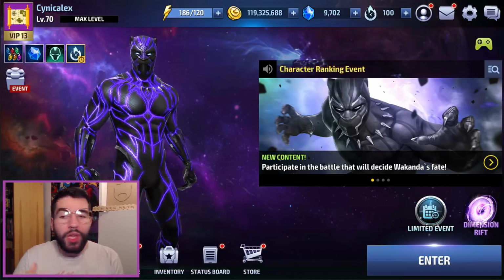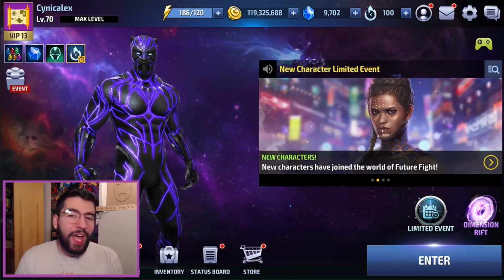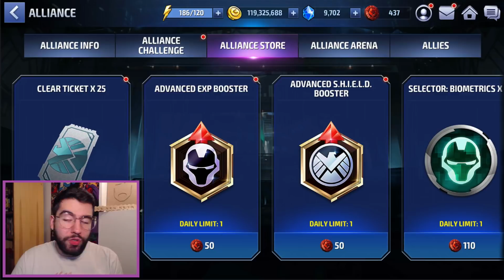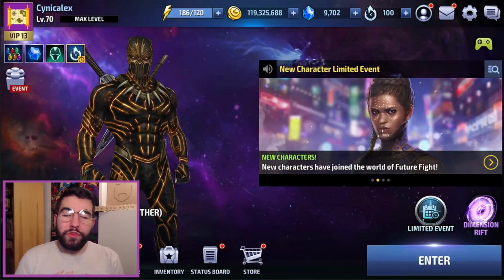If you don't have XP chips, you're going to get your account level up to 70 way faster, and it still stacks with existing bonuses like the shield XP that you can purchase, or the shield booster and the XP booster that you can purchase from the Alliance shop. And it's going to give you more gold from all your missions.